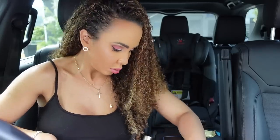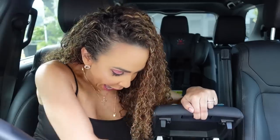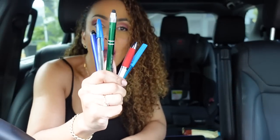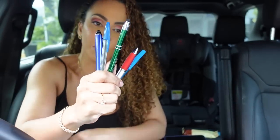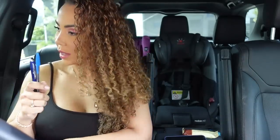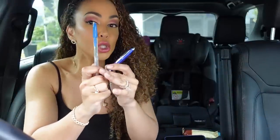Another pen. I really don't know what it is that I am constantly writing, but I need four pens in my car. Five pens. I am a writer. I need five pens in my car. I am sitting common entrance or something. I need five pens. All right, I'm going to choose two of the best pens. All right, I've made my decision. I've chosen two of the best pens.